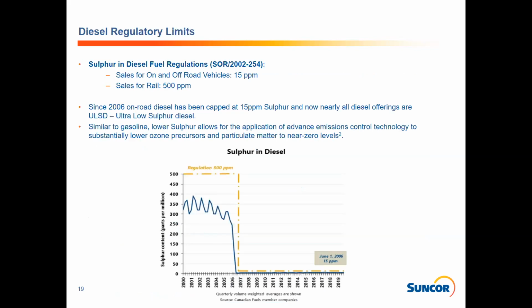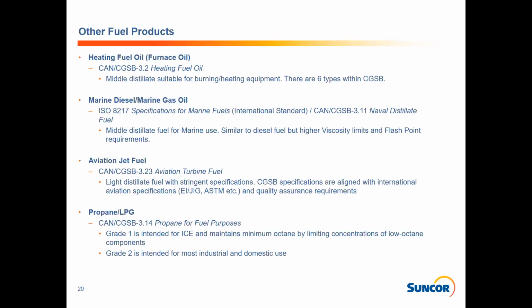Diesel regulatory limits. Really, the biggest concern at ECCC is sulfur in diesel. In 2006, it was capped at 15 ppm. Now, nearly all diesel offerings are ULSD. There is an off-road, locomotive standard where you can still use 500 ppm sulfur in diesel, but since 99% of it is for on-road use, all diesel is essentially low sulfur now.